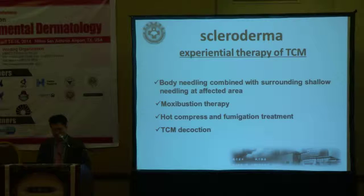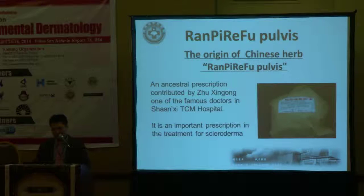External therapy of TCM for scleroderma is blunt needling combined with surrounding shallow needling in the affected area, moxibustion therapy, hot compress, and fumigation treatment with TCM decoction. Ranpi Powder is the origin of the Chinese herb Ranpi, an ancient prescription contributed by Zhu Xingong, one of the famous doctors in Shaanxi TCM Hospital. It is an important prescription in the treatment for scleroderma.